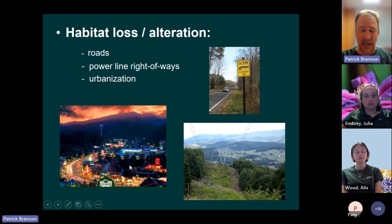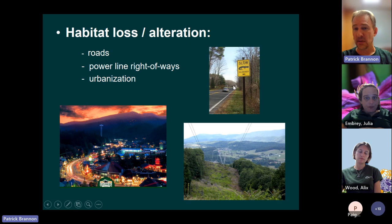Urbanization. This is Gatlinburg, Tennessee, right in the heart of the Great Smoky Mountains National Park, surrounded by salamanders. But you're going to be really hard-pressed to find salamanders down in Harrah's Cherokee Casino or whatever. Roads, they can be run over, of course. Sometimes they put culverts under the road to allow wildlife to cross. But if it's just a road, it's not just the risk of being run over. They won't cross this. They're exposed. They're just too hot. So you're creating dispersal barriers.